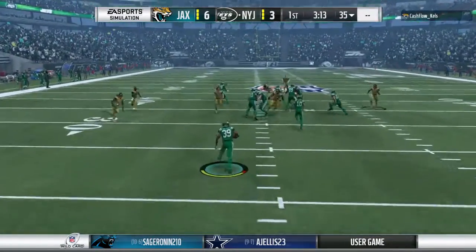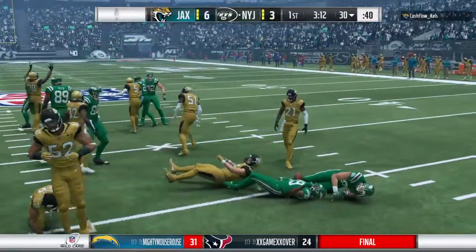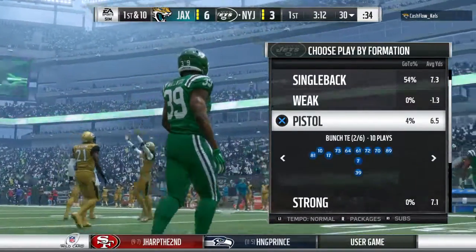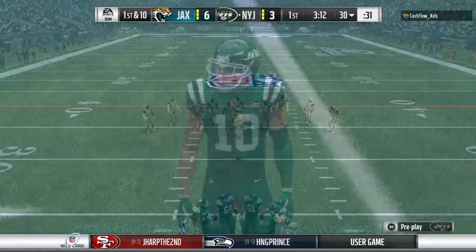This is taken near the 13. New York set to take the field. And last time able to get 3. It's not what they wanted. They wanted 6, but they got at least something. They mustered something out of the drive.